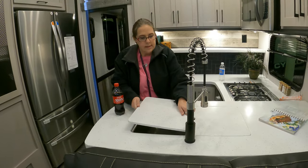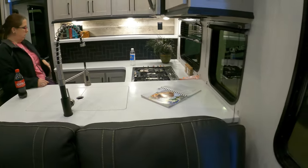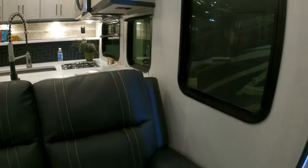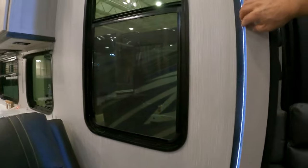Let's see, this is a single basin sink. Got drawers. Very nice, deep drawers. Check out the accent lighting right here.